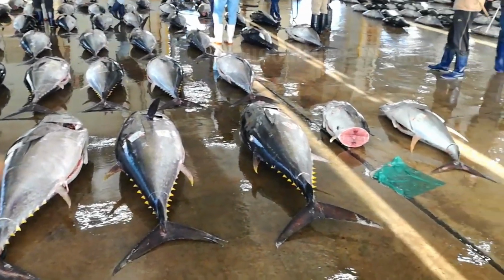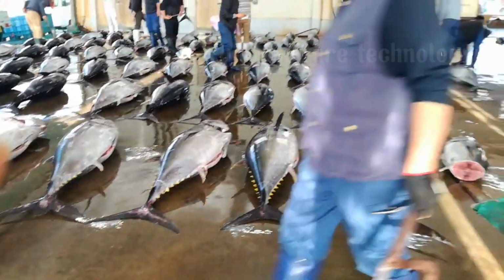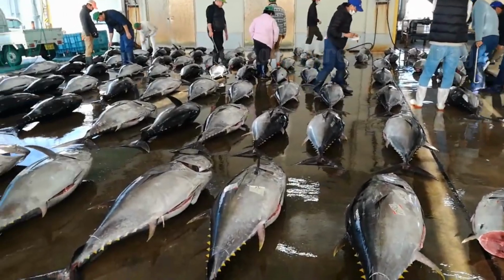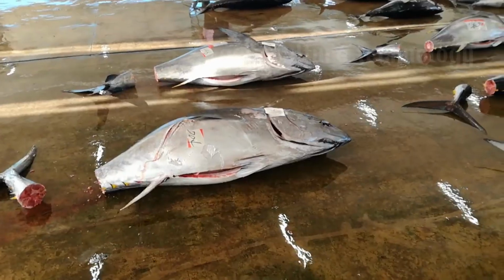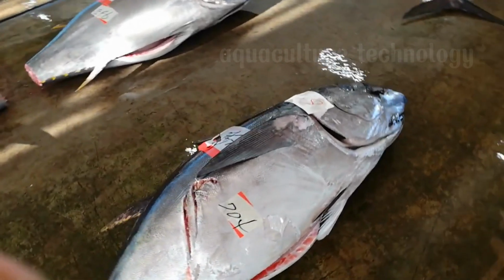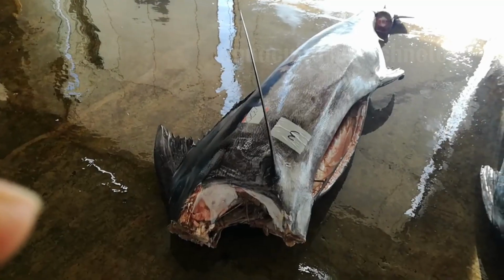Traditional skills: tuna fishing requires experience and skills passed down from generation to generation. Japanese fishermen often use modern equipment such as sonar and GPS, but still rely on the ability to observe and judge the weather, water currents and the movement habits of tuna.